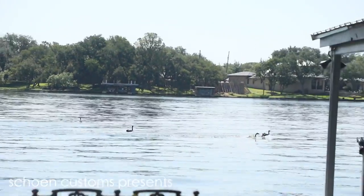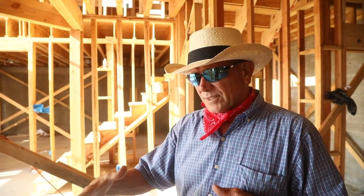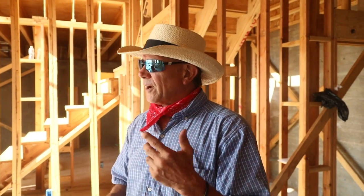Today is a big day, particularly on the Franklins, because we got a pour on Thursday. We got to finish. It's complicated. We got steps and slopes and different levels of cement, and it's a small garage, but it's very, very complex. So we're going to be on that.